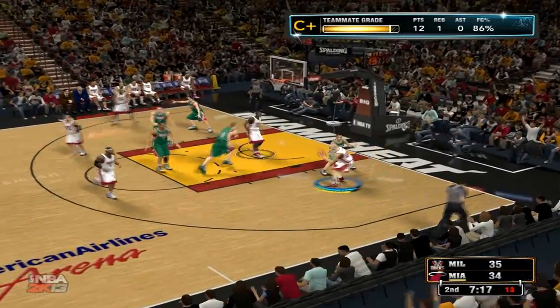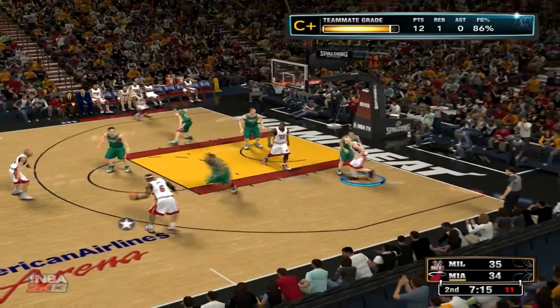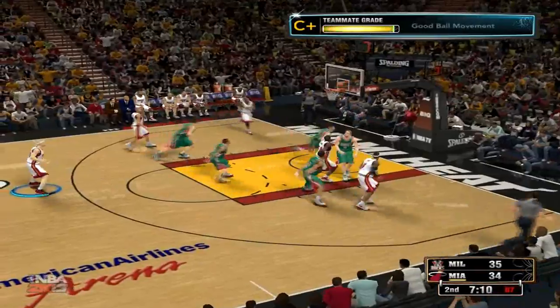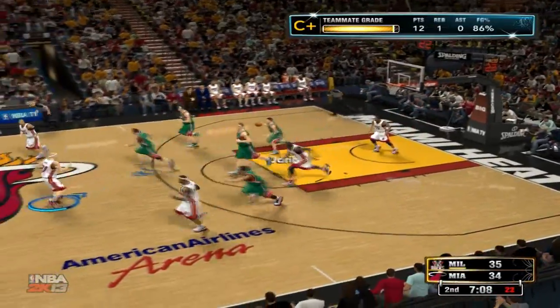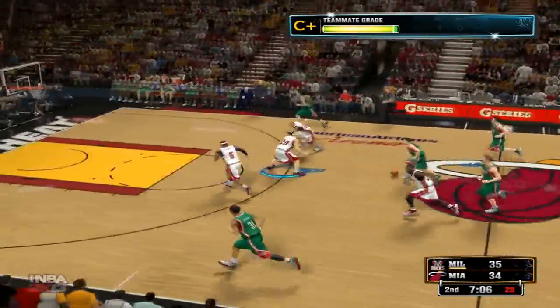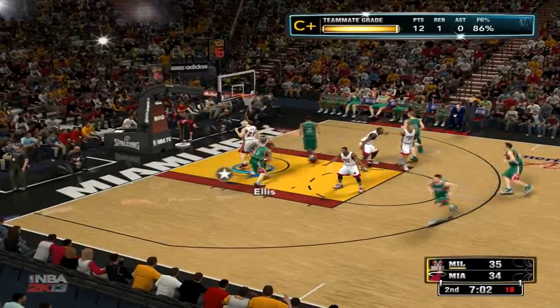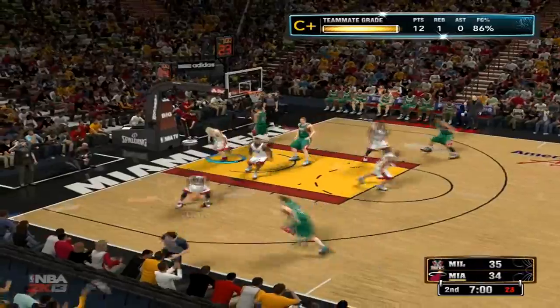Here's Clutch. He's guarded by Ellis. The kick out to LeBron. Backing down. The shot, no good. The Bucks have gotten exactly half their shots to go down here in the second. 5 of 10. Henson. And the rejection by LeBron.